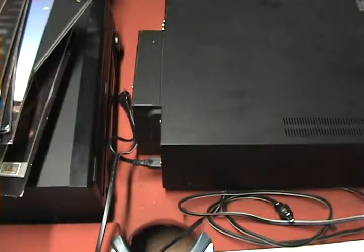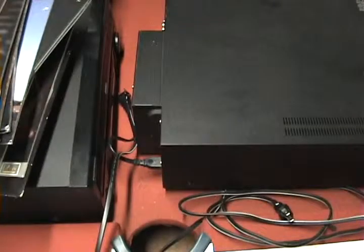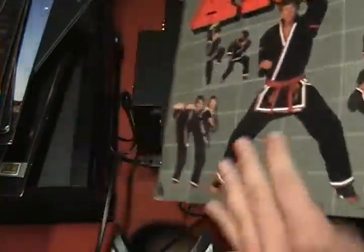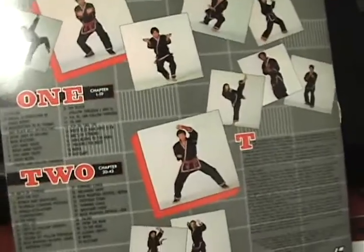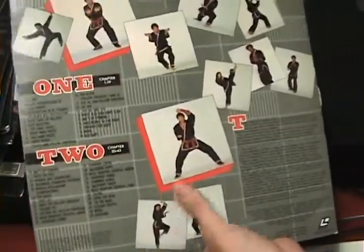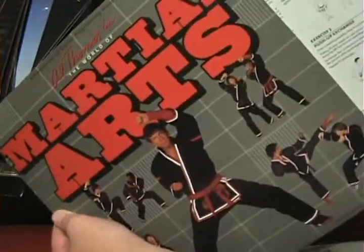Duel, Steven Spielberg. Orca, the killer whale. Now this one, which is probably my favorite, is Al Thomas in the World of Martial Arts. It's a martial arts instructional Laserdisc. It actually has an introduction by Chuck Norris. And the VHS tapes for this go for maybe $70 to $80. And it comes with all your moves and stuff, so you know what the hell you're doing.